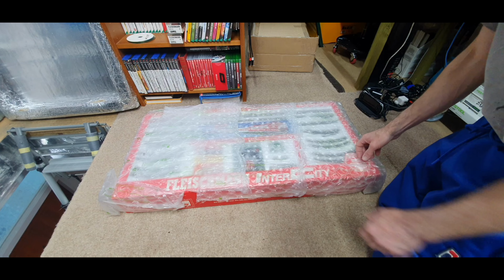It's Fleischmann. It's quite a rare set, this. But it's not what I normally buy at all. It is not something I've ever bought before. So let's have a look. It's well packaged. Really great guy I bought it off. And let's have a look.